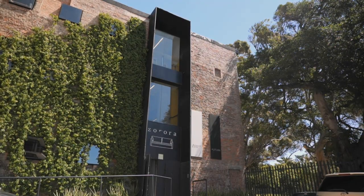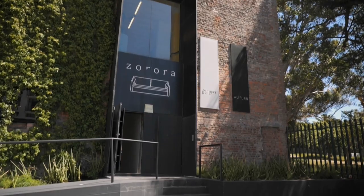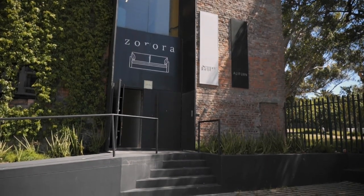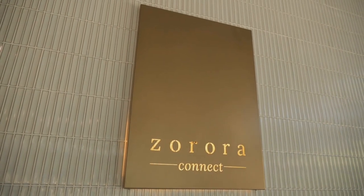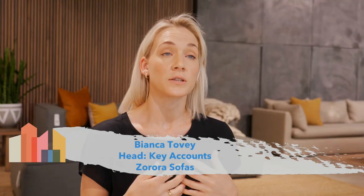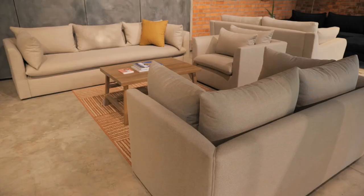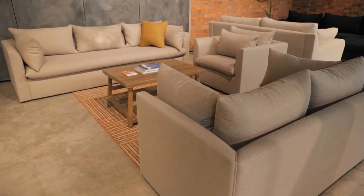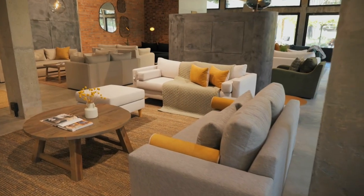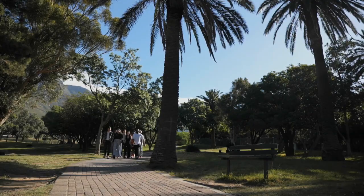To bring a sense of comfort to their living space, the duos visit a proudly local and sustainable furniture brand specializing in high-quality fabric sofas. Zorora's design philosophy centers around the idea that beautiful, well-designed, good quality furniture should not cost you a fortune. Your furniture should not only look aesthetically pleasing, but also enhance your daily living through comfort and great design.